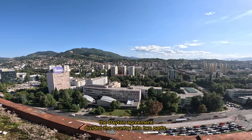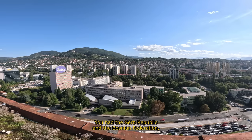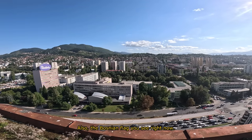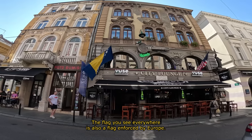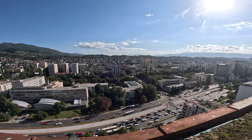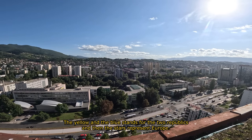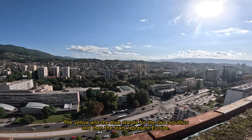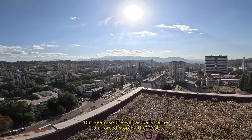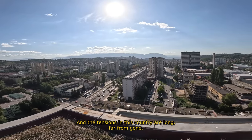The Dayton Agreement divided the country in two parts. You had the Serb Republic and the Bosnian Federation, which still exists to this day. Also, the Bosnian flag you see right now, the flag you see everywhere, is also a flag enforced by Europe. They said, listen, this is your flag from now on. The yellow and the blue stands for the two republics, and then the stars represent Europe. But yeah, so the war actually came to a forced stop by the West, and the tensions in this country are far from gone.